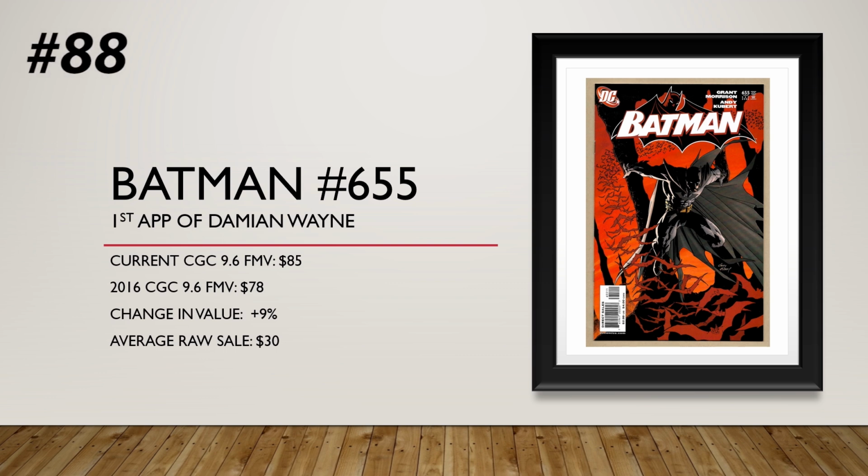Talk about a modern book. This is Batman 655, the first appearance of Damian Wayne. Current CGC 9.6 fair market value, $85, guys. That is extremely, extremely affordable still. Up from $78 5 years ago, that's a 9% increase. Average raw on this one sitting at around $30.